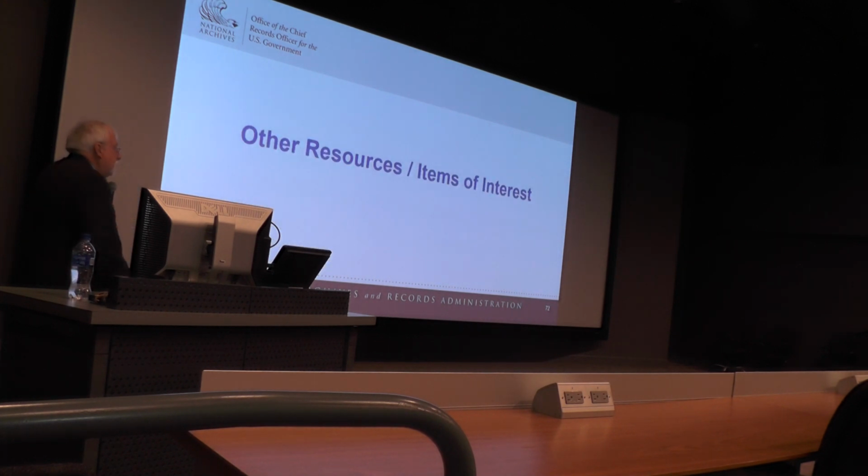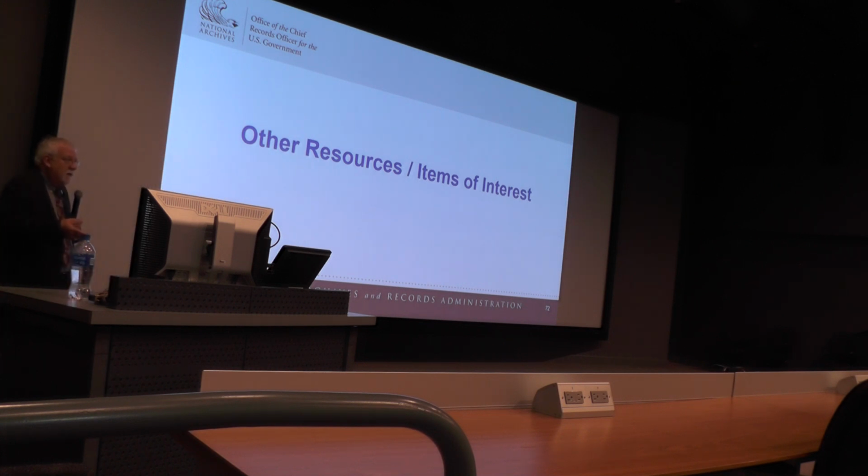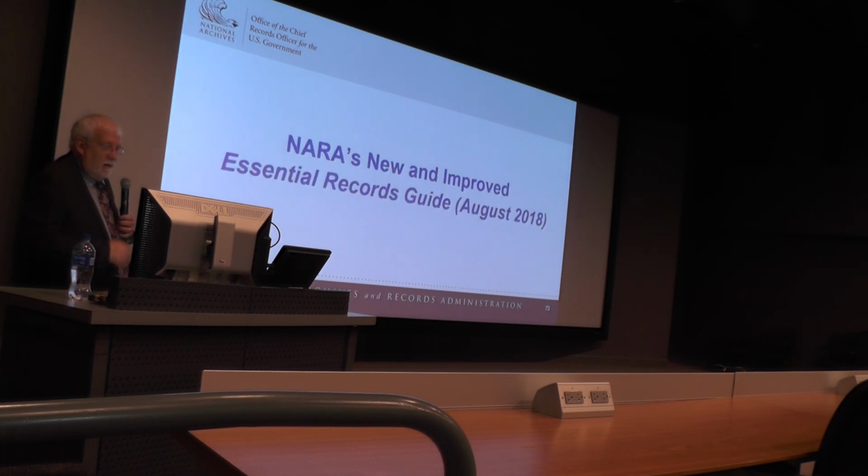So it's not a huge disaster in the sense of a Katrina or something like that. Collectively, though, it adds up, and it has to be addressed. So other resources are items of interest.